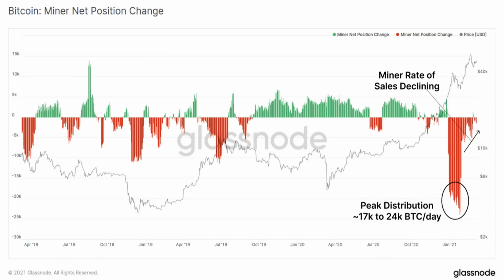The next chart I want to show you is regarding the miners. Miners selling Bitcoin is very low right now after the insane selling frenzy of January, when miners were selling anywhere between 17 to 24,000 Bitcoin a day. The pressure from miners has reduced drastically. We even had a few days where miners were not really selling any Bitcoin at all and actually had a net gain in terms of their total supply.